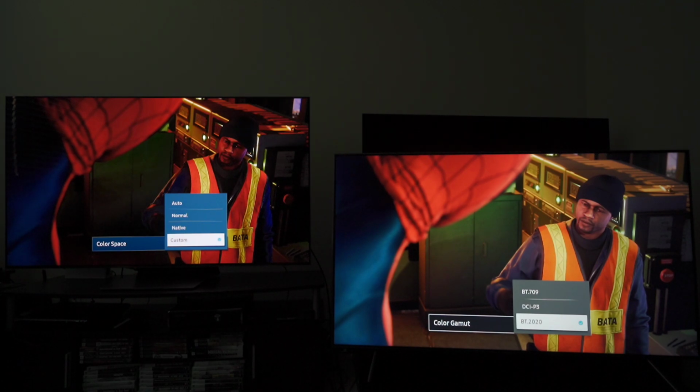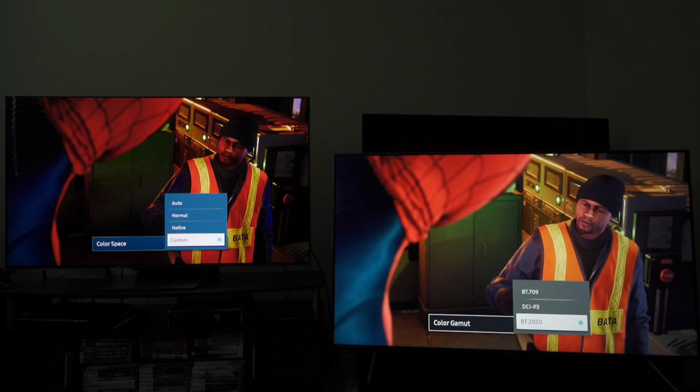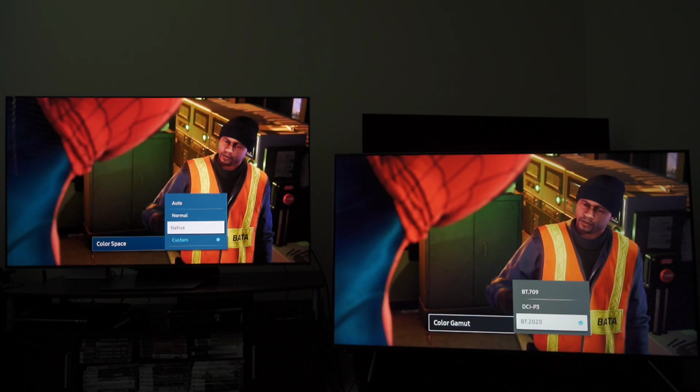Now, being very real with you, native is the best mode here anyway, so I recommend you just set it there. But if you wanted to use the custom mode, as you can clearly see, you don't have the option, and that's something that the Samsung Q8FN doesn't do to you. So to prove this to you, I want to show you, okay? So we only have 3 modes on the Samsung Q8FN as far as color space.